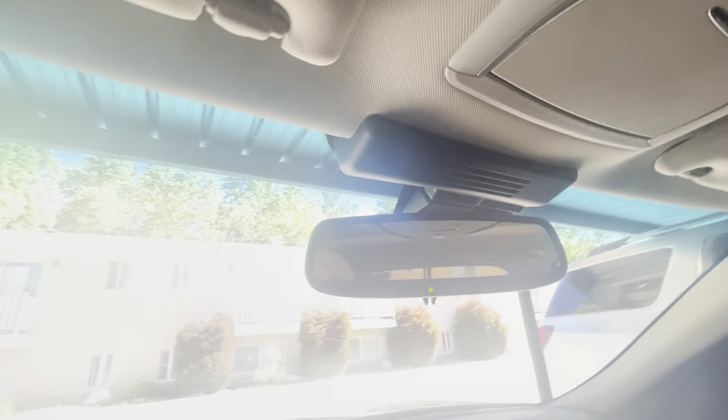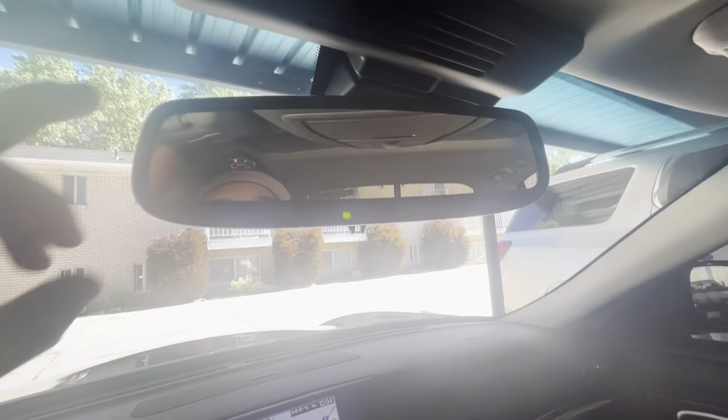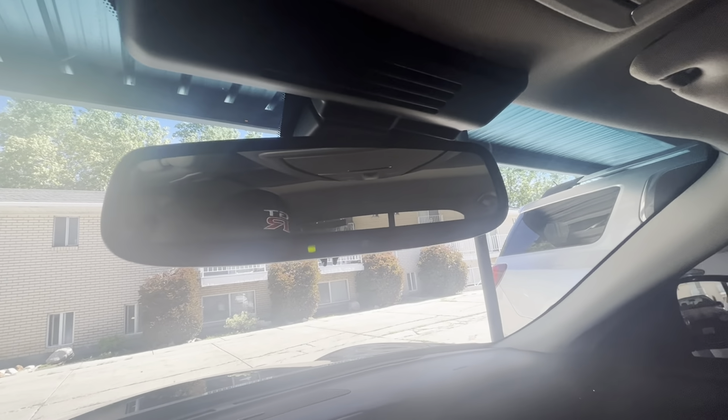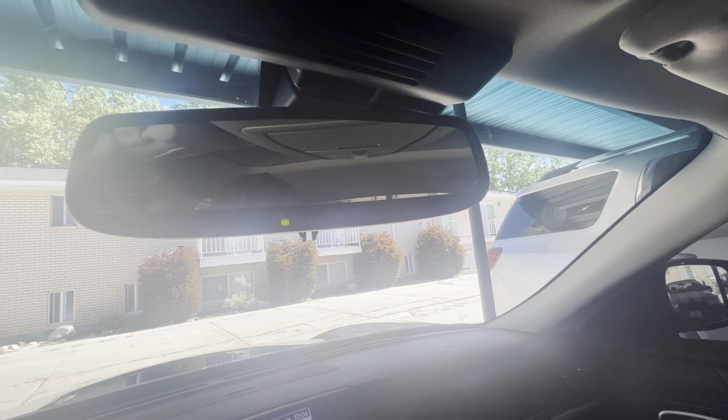I actually have it super clean, so I'm pretty happy as I show that, but there's a little bit of streaking. It's really hard to get these things perfect, but yes, I do have the sunroof. There's another speaker right there. This has a garage door opener, a bunch of other things. Still don't know what the heck that does and what I'm supposed to use it for.